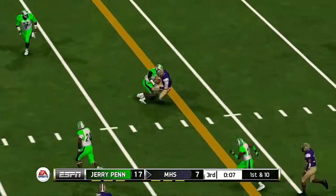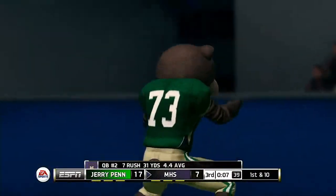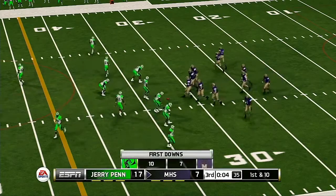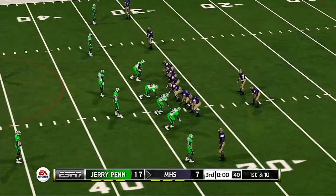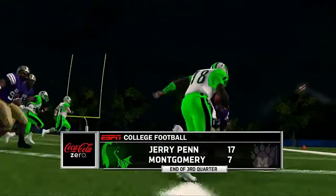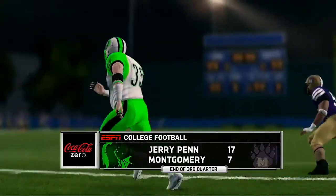Setting up the play action. He keeps it. A good quarterback knows when and how to improvise. And if he's got the skills, he can also turn a scramble into something big. From their own 32-yard line, first down. And this is still anyone's ball game as we head into the final quarter of play. 17-7.